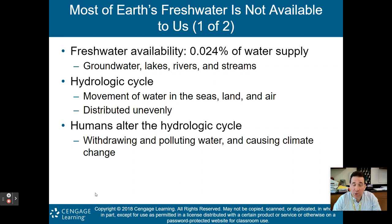But it is distributed unevenly, right? The Sahara Desert doesn't get as much rain as we get here in Ardsley, and vice versa. Down in the tropics, they get more rain than we get here in Ardsley. So again, that water is distributed unevenly. And of course, we humans are altering the hydrologic cycle by withdrawing and polluting the water and causing climate change, which is causing a change to that distribution of the water.